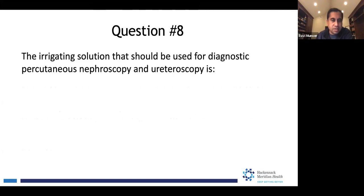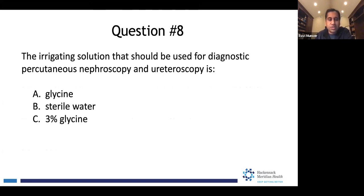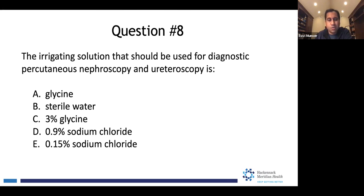Question number 8. The irrigating solution that should be used for diagnostic percutaneous nephroscopy or ureteroscopy is glycine? Not true. Sterile water? Maybe. 3% glycine? Definitely not. 0.9% sodium chloride? Or 0.15% sodium chloride? Well, I don't ever see the use of 0.15% sodium chloride. So it's either sterile water or 0.9% sodium chloride, and the answer is D.